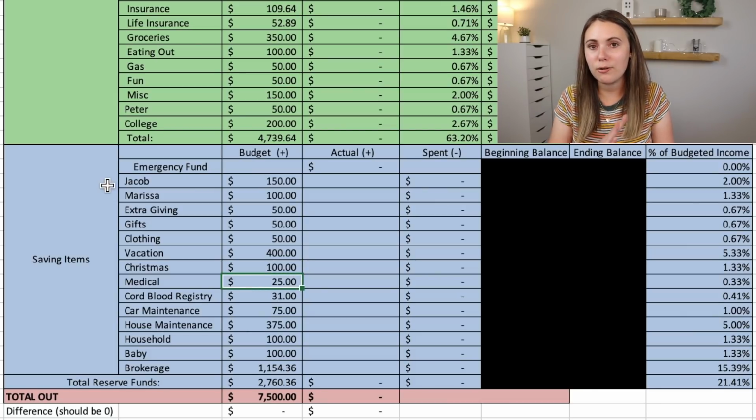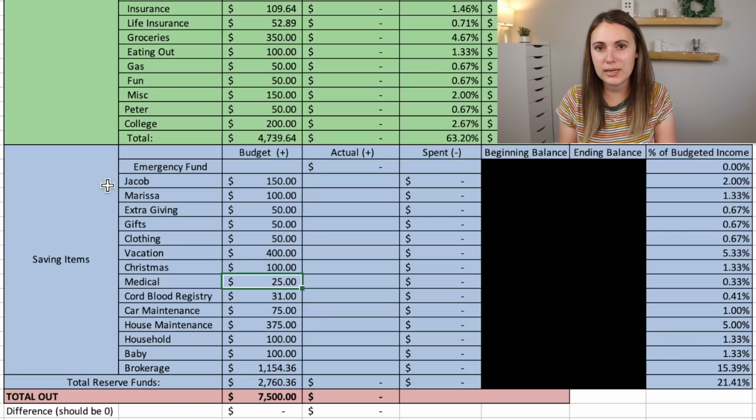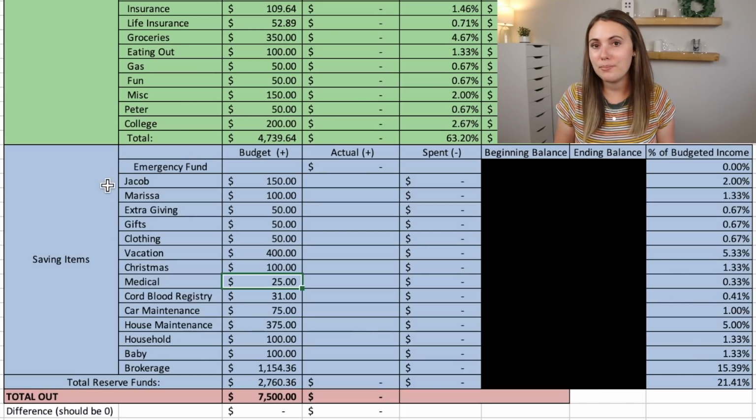We also are now going to have an FSA with Jacob's health insurance plan with his employer, a flexible spending account. So we'll use that first and foremost, but for additional medical things, if we may need it after the FSA, then we'll have the money set aside in our sinking fund here.